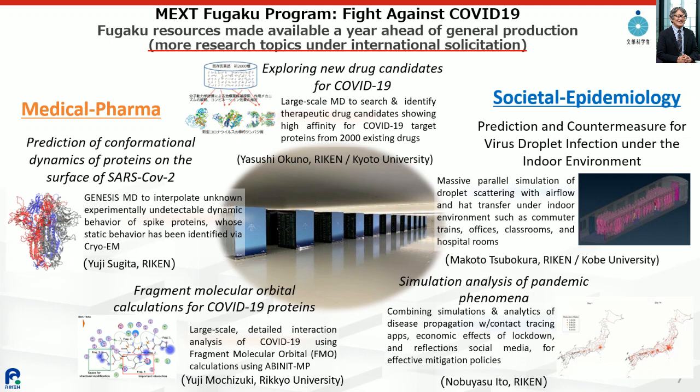The Fugaku system is already partially used by early access program users. The system is used by researchers to fight against COVID-19. For this program, we have 5 projects now. These 3 projects are medical and pharmaceutical research. Professor Okuno at Kyoto University is working on large-scale MD simulation to find a drug candidate for a COVID-19 target protein. Dr. Sugita at Riken is working on MD simulation to analyze the spike protein structures. And Professor Mochizuki at Rikkyo University is also working on MD simulation to analyze the proteins of the COVID-19 virus.